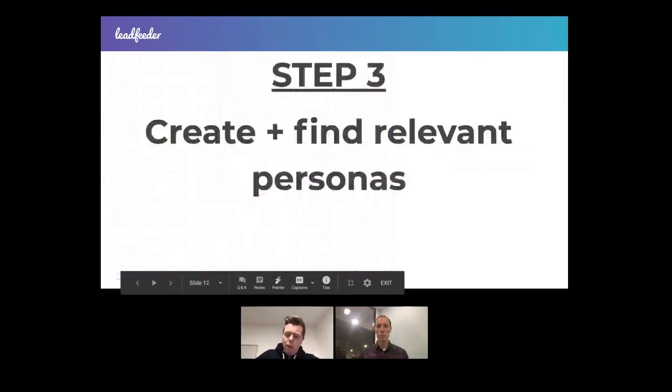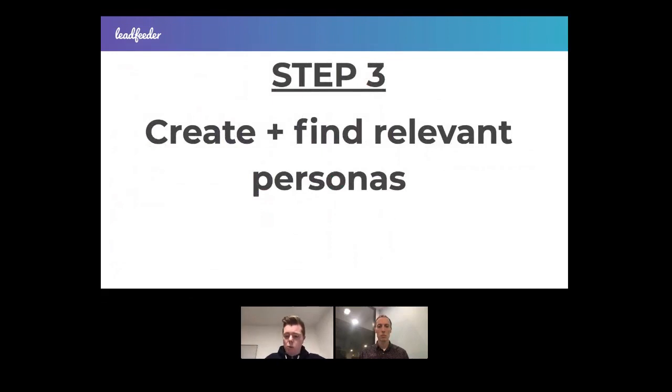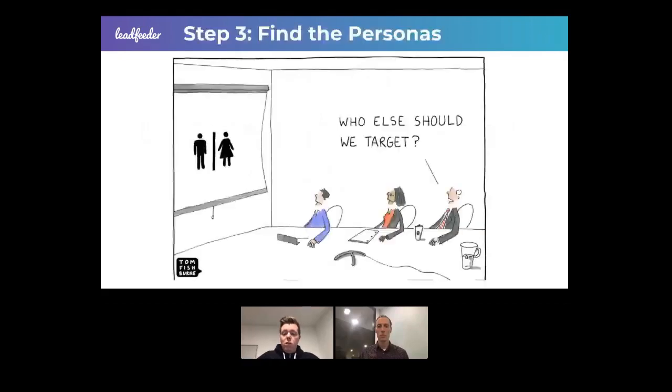The third step is around finding those relevant personas in those accounts. So once you've created your ICP, your ideal customer profile, you've now got the data of those accounts, so you know which accounts you're going to go chasing, you know which tiers you have within those accounts, so you can understand your business model a little bit better in terms of who do I need to sell to within those accounts. What you need to do is start finding those people to start selling to.